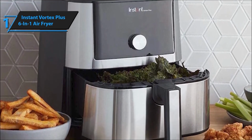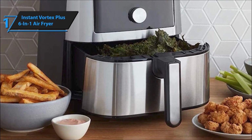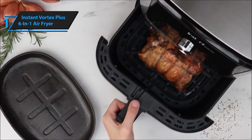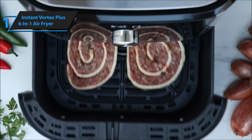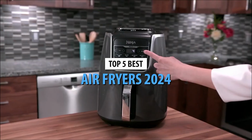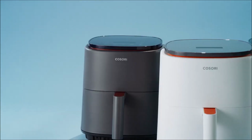Experience the convenience and versatility of the Instant Vortex Plus 4QD Air Fryer. Elevate your cooking game and enjoy flavorful and healthy meals with this must-have kitchen appliance. There you have it, our top 5 best air fryers of 2024. Each air fryer brings its own unique features to the kitchen, making cooking easier and healthier than ever before.